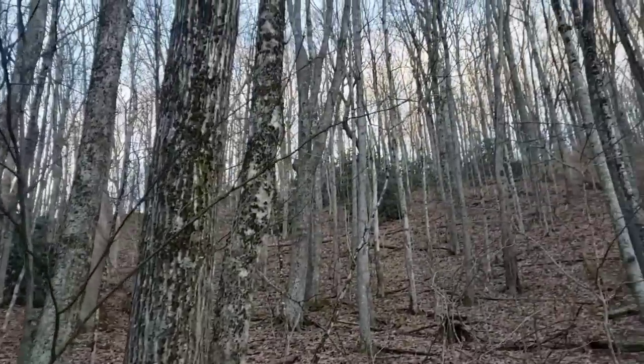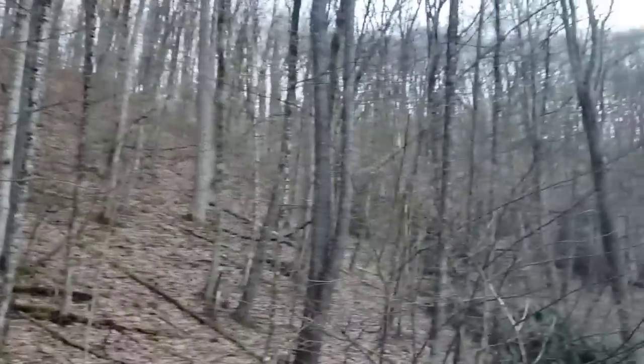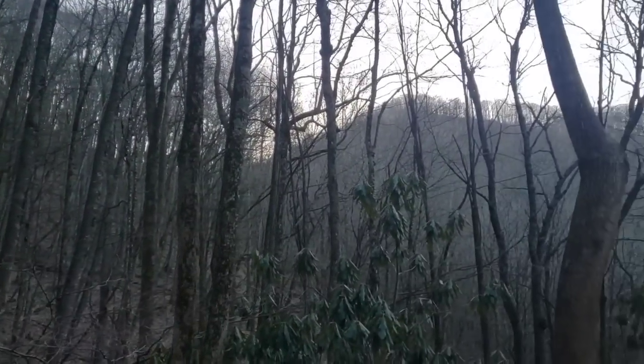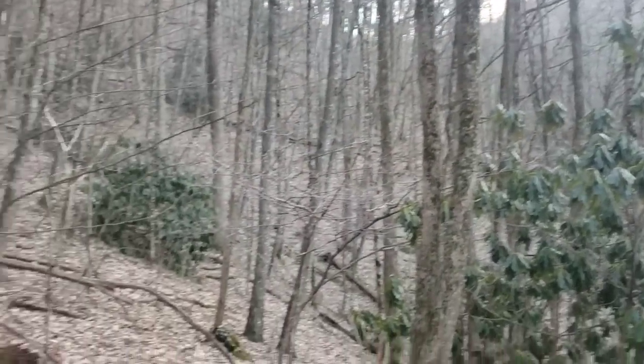We are literally on the side of a mountain. There's tomorrow's work, first thing in the morning. Whew. All right, everybody, have a good night.